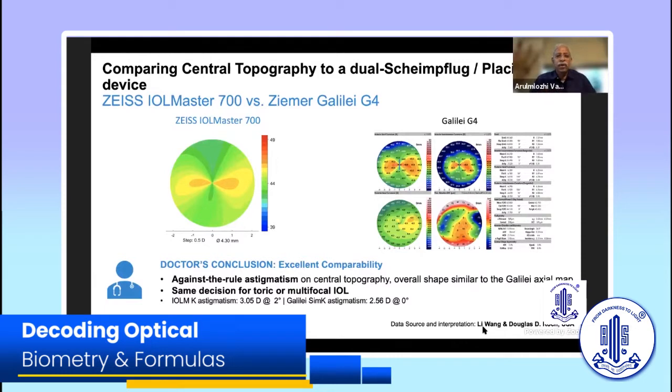So this puts it into perspective that in regular with the rule or against the rule astigmatism, when you're planning any kind of surgery, a cataract surgery, with any kind of implant, a monofocal, a multifocal, or toric lens, your decision-making is over at this point. You really are not going to need the patient to shift to another station and undergo another examination. Your results here are highly reliable, and they are good enough for you to proceed with your next step of surgical planning.